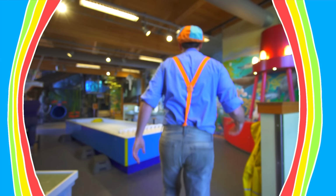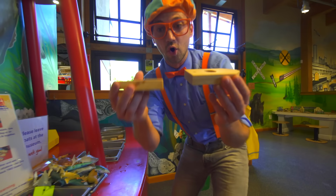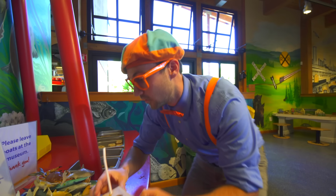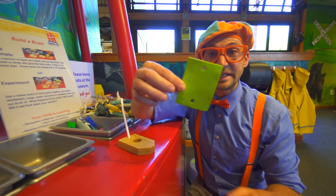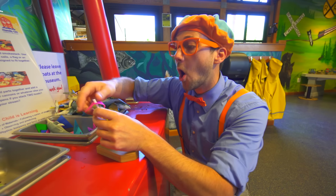It's time to build a boat. This area is where you can build a boat. Take a piece of wood, like this one, and grab a straw, put it right there. Ooh, and we get to make a sail, like this green sail. Put it right there, do it around, and then let's add a pink top. Ready? Oh, there we go. Look at that. What a beautiful boat.